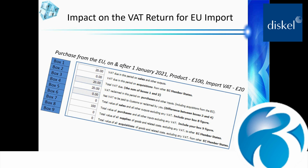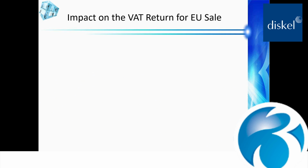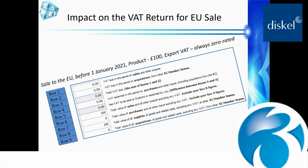not for dispatches. So what about the impact for an EU sale? Okay, well, a sale to the EU before the 1st of January 2021 with a product value of 100, with export VAT being 0 rated, you can clearly see the boxes being updated there. This is where you can see box 6 being populated for the total value of sales, as well as box 8 with the total value of all supplies to other EC member states.